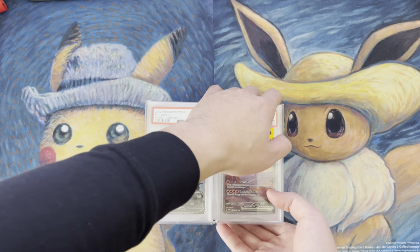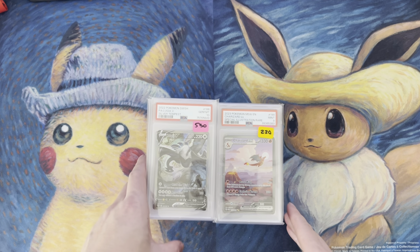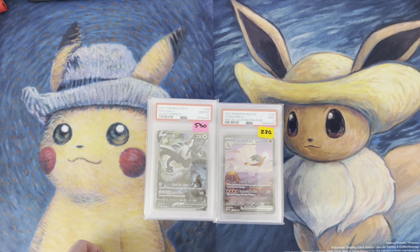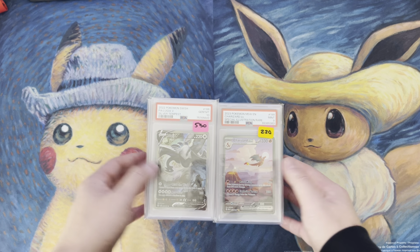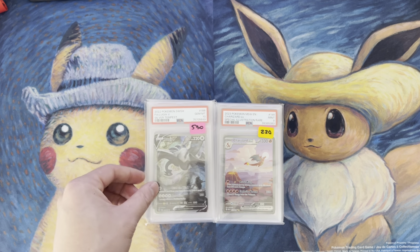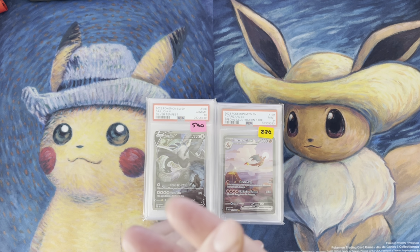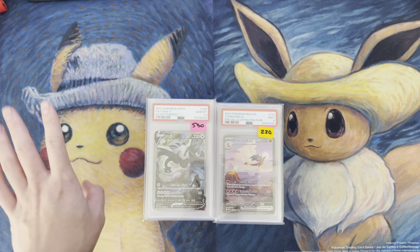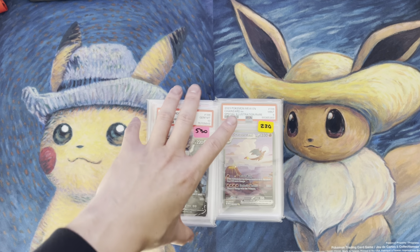Bring a lot of pricing stickers, a lot of penny sleeves, card savers. Typically, if I see cards I want to grade, I put them in card savers directly, so it saves me the trouble of everything. And also, I'm bringing a lot of graded cards to sell. I'm trying to get a lot of colors out. Colors that I recommend are usually yellow for Pikachu, orange for Charizard, and light blue for Bubble Mews. White and black are also very popular too.